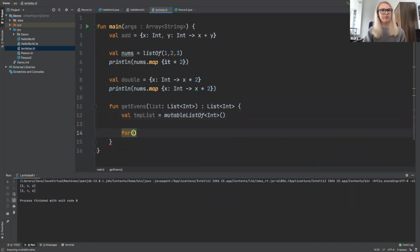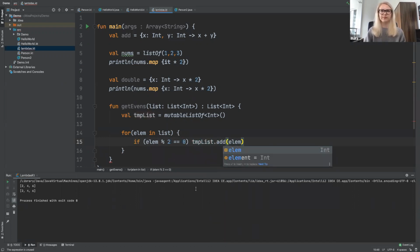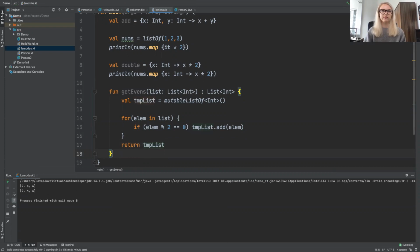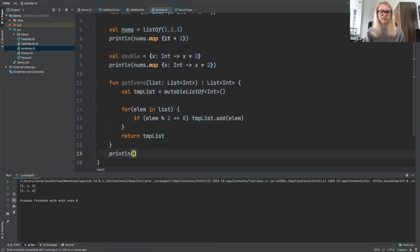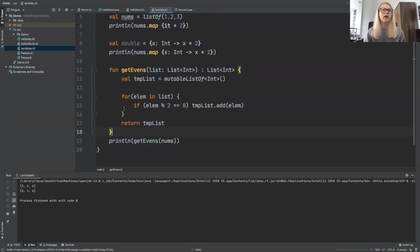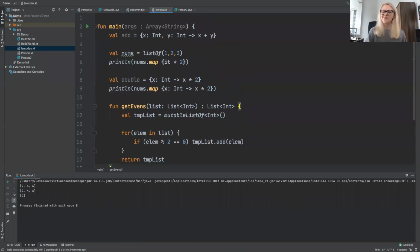And if we do a temporary list, mutable list of int, and then we'd have maybe a for loop, and then for each element in the list, if the element doesn't have a remainder, so modulo divide by 2. If it doesn't have a remainder, add it to the list. Okay. And then what we do maybe is we return the temp list, and we then print out getEvens nums, and it will hopefully do what we want it to do. And yeah, it prints out 2, and that's the only even number we have in 1, 2, and 3.